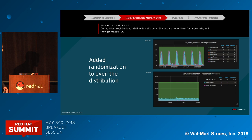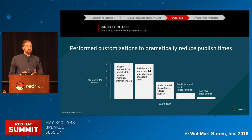Okay, so one of the challenges that we had, one of the requirements that we had, is to be able to provide new content to our users in a reasonable amount of time. And doing this is different in SAT 6 than it was in SAT 5, right? So in SAT 6, you have content views that have to be published and promoted.